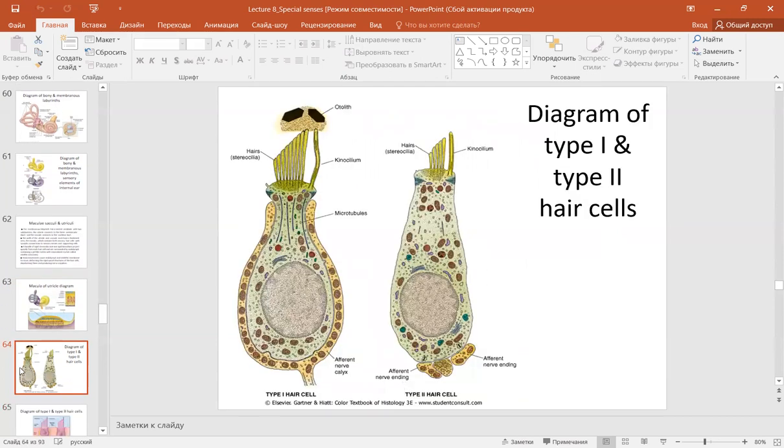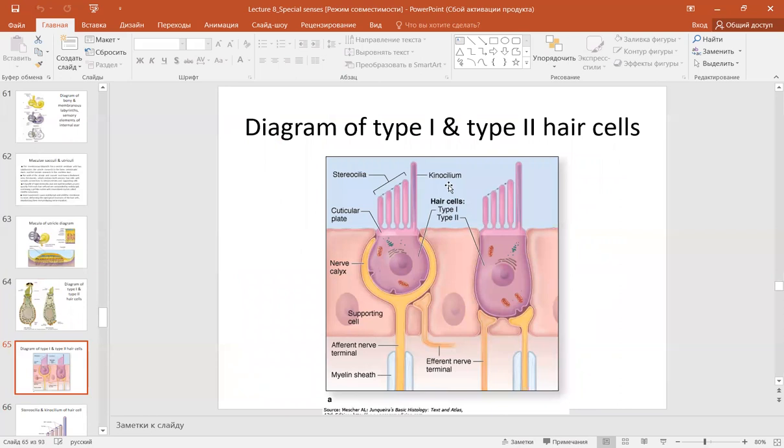head. Here you have the type 1 hair cell, which is pear-shaped with kinocilium and stereocilia contacting the otoliths within the otolithic membrane, and type 2 hair cell with afferent nerve endings, also containing the kinocilium and stereocilia. Here is a diagram of the type 1 and type 2 hair cells with the different shape of the nerve terminals with stereocilia and kinocilium.